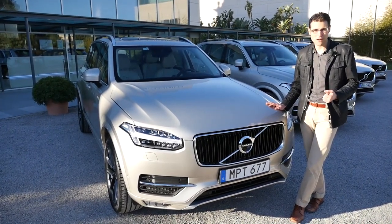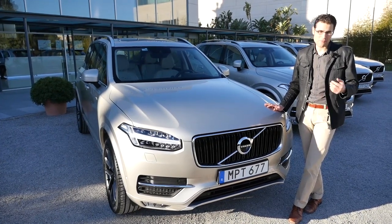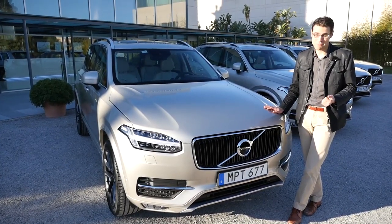I would always go for a blue car, of course. We haven't seen one so far, but maybe we'll do it in a test car later this year with the blue one, maybe. Let's see.